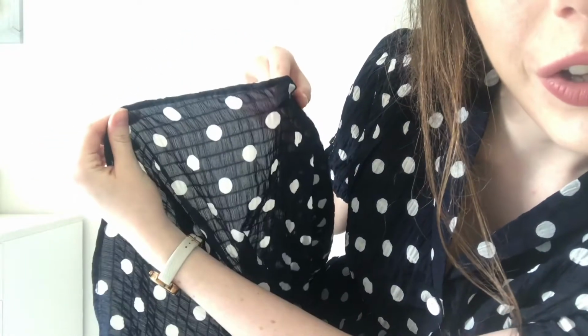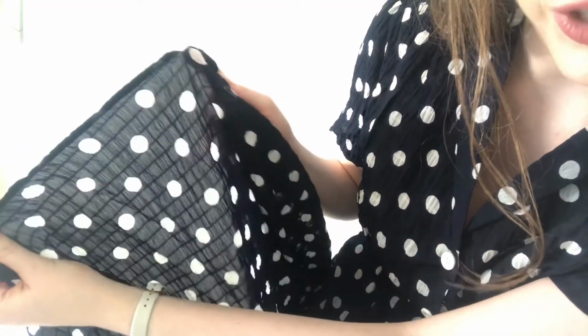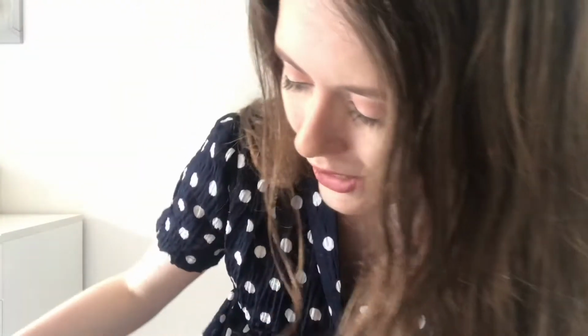It's also got quite a sheer skirt, which I don't know how I feel about. And as I say, it's got this kind of crinkly fabric. I am not a fashion expert, so I don't know what that's called, which makes me a bit anxious. I don't know, it just maybe will constantly look like it's not been ironed, whereas that's deliberately the material.